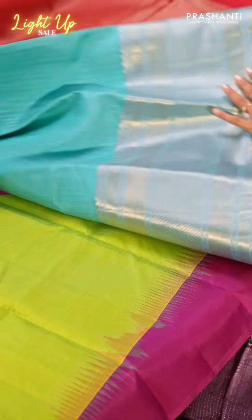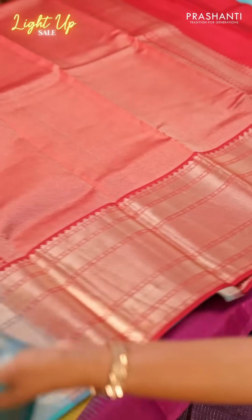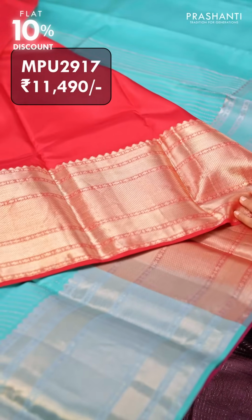Teal, another beautiful and subtle sari with a long zari border, zari stripe and silver weaving, a contrast pallu complementing the body color and a matching blouse. Purple, Thousand Buttas, one of my personal favorites.